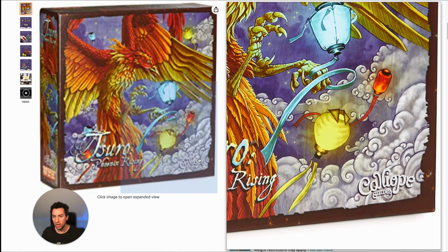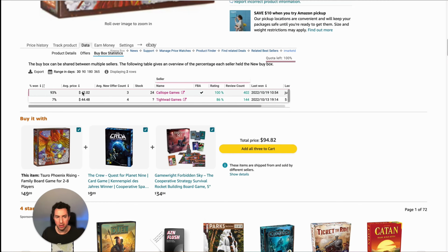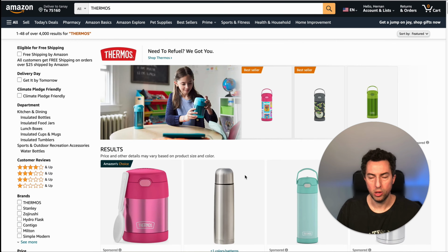As you can see, Calliope is the manufacturer of this brand, and it's the dominant 93% of the buy box. They may or may not file an IP claim, but you definitely want to avoid it just to be on the safe side.